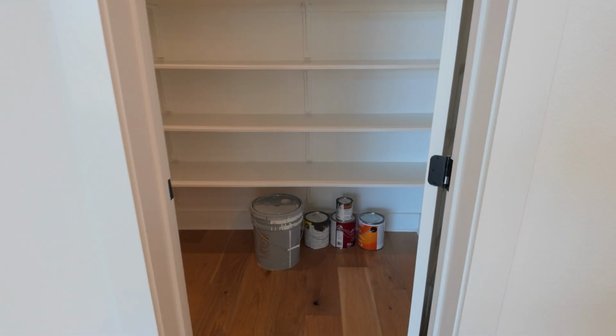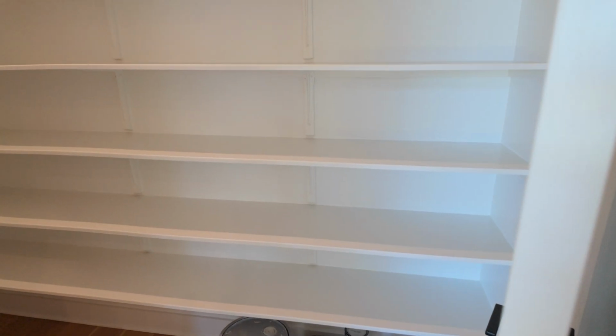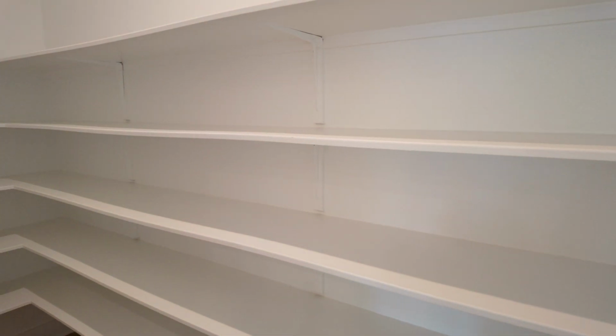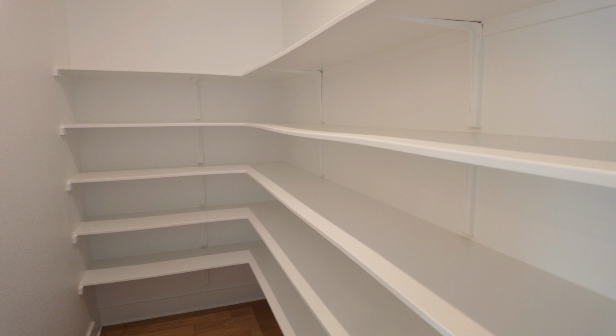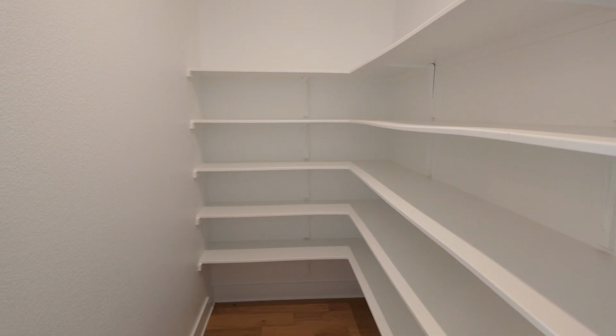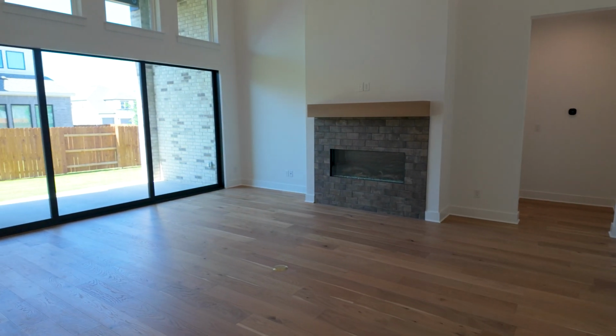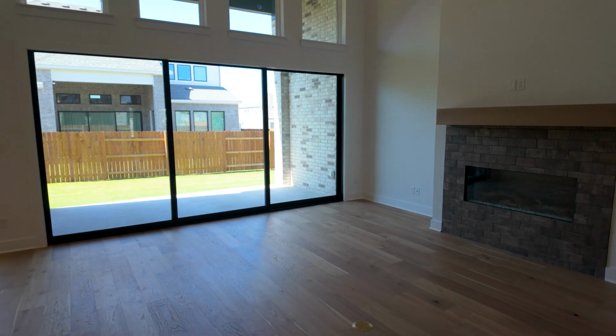Let me know what you think. I'd love to know your comments. But this right here, having this many shelves and the sheer depth of this room, this is a good pantry. I've seen some floor plans in this community where it is a shame. It is not good and not a good size. This right here, absolutely perfect.